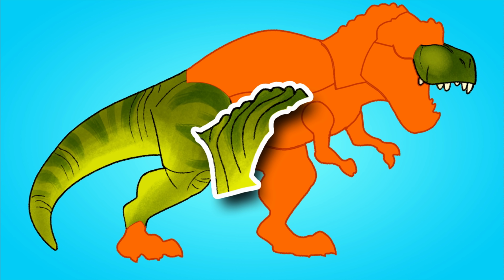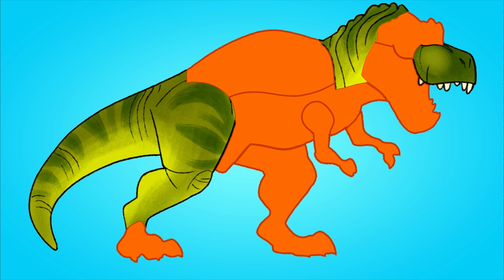What's this? It looks really wrinkly. Oh, it's his neck. Hey, this kind of looks like an arm, but it's really tiny. This dinosaur's got small arms.